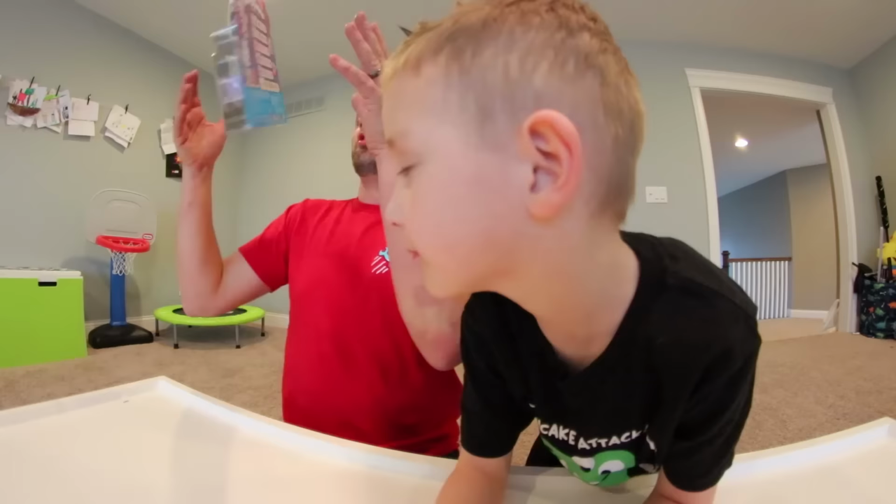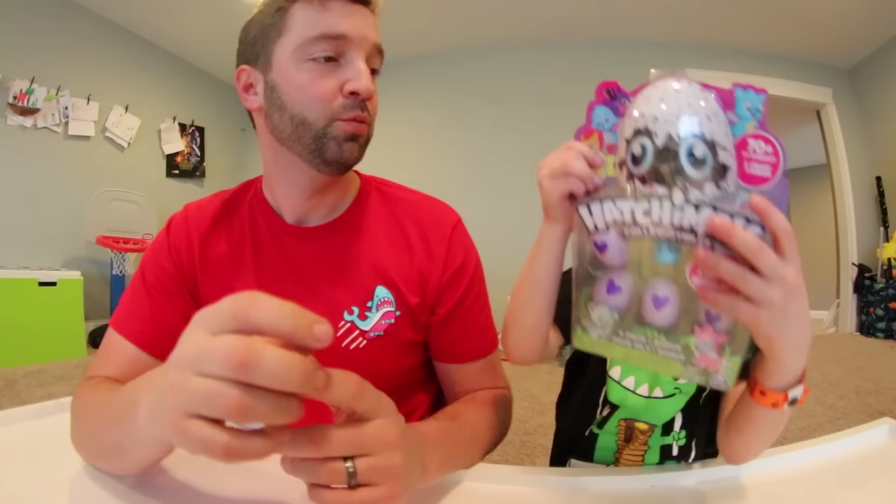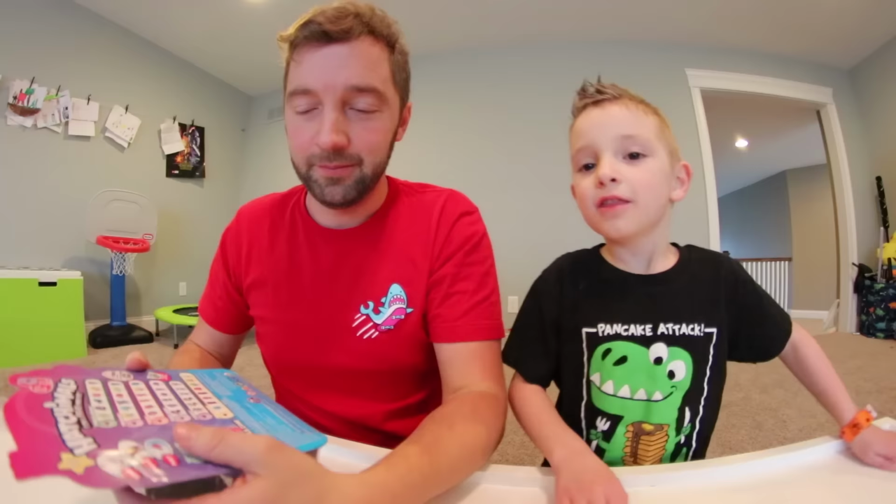The back of the package has all of the things you can get. Look at all of those Hatchimals. Let me see if it's 70. We're gonna count them? Oh my gosh, it's gonna take a second. 13, 14, 15, 16, I don't think there's gonna be 70. 36, 37, 38. There's 38. There's more over there. The box lied to us. Yeah, okay, so it says over 70 on the front, but then all the pictures, there's only 48.